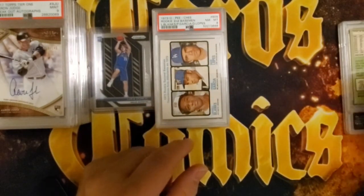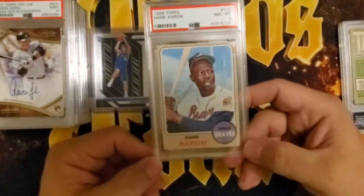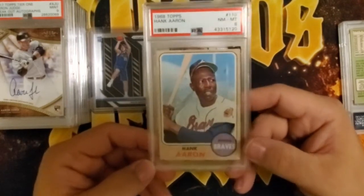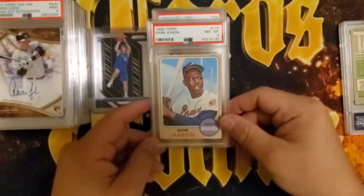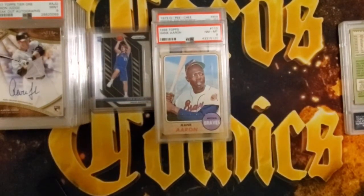Now, back to the Hank Aaron show. This isn't an 8.5, and this is just an 8. However, I just thought it went for a good price, and I just wanted more cards like this in my collection. Am I going to spec and hold on these kind of vintage cards? I'm going to probably pick them up whenever I get a chance at a price I think is fair.